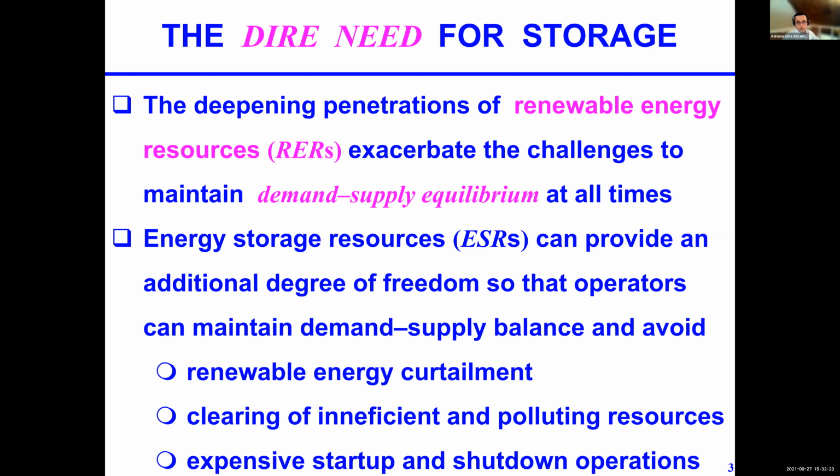And so storage can provide the additional degree of freedom that the operator needs to solve this problem, right? So when there's too much sun, there's not enough load, the storage can charge for free or perhaps even get paid to charge, and then discharge once the sun is out. And there's a huge ramp that a lot of typically gas-fueled resources need to ramp up to meet.